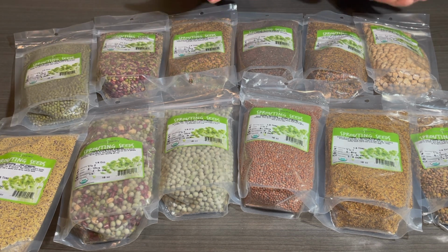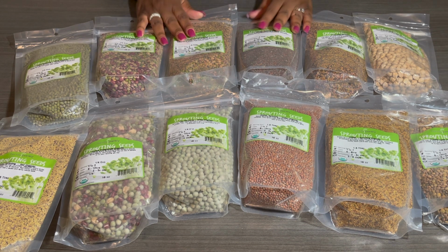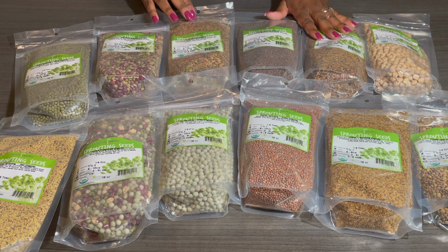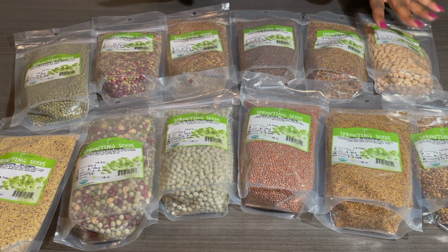So you guys, that is my collection. Again, I had some that I have already opened and I'm about to sprout some. If you have not tried sprouting, it's very, very simple and easy to do. I definitely encourage you guys to try it. Depending on where you're located, you can do these inside. It only takes you 2 minutes a day. And if you're going to consume them every week you just start a new set.